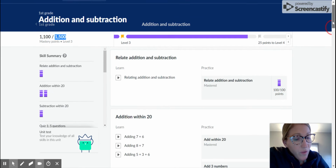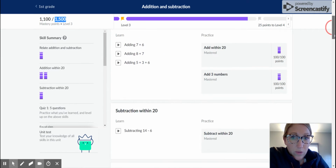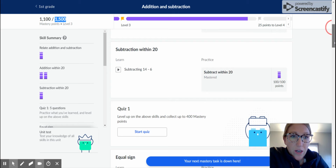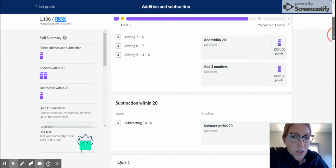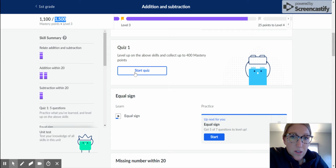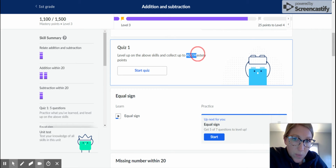If this is review for your student and you feel like they are really very solid in addition and subtraction, they don't have to go one by one and answer all 7 of those questions. They could come down here and start the quiz. And you can see, based on how they do, they could gain 400 points just in one quiz.